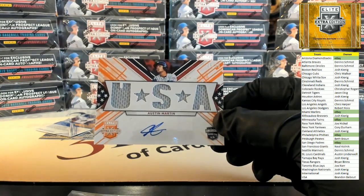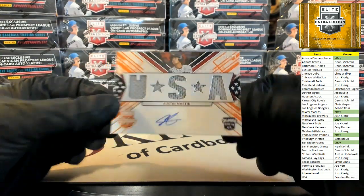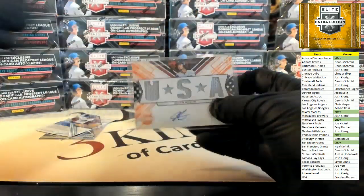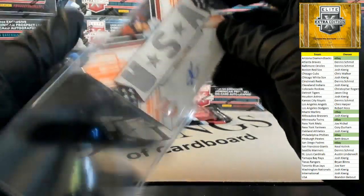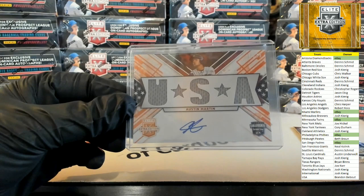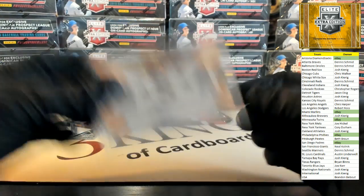Austin Martin. He is not on a team, so he is going to the USA spot. Per my checklist, everything still look good, guys? Since my chat has not happened. Austin Martin to the USA spot. Sweet. There you go, Brandon. That one's going to you. Nice card.